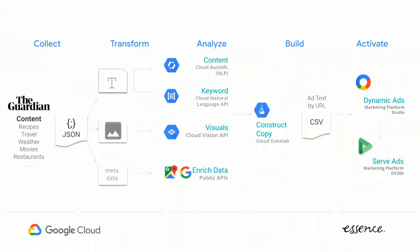So how do we do this? So here's the technical architecture behind all of this. What we did is on a twice-daily basis, collect information from The Guardian in a JSON file about all the news articles, recipe articles, reviews, et cetera, that were published. And we analyzed that information in Google Cloud.